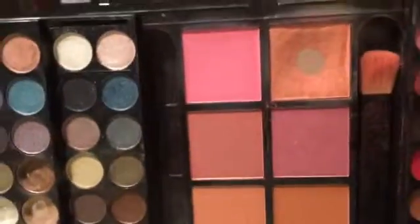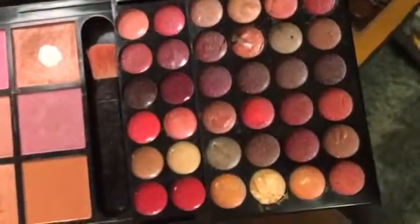And then you've got all these pretty blushes and such right through here, and all these are lip glosses, which I don't use at all. So put the lid back on that, and we shall continue on.